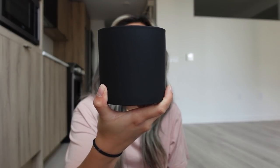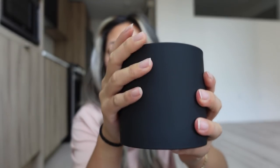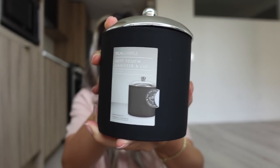And then from HomeGoods, I got this. I want to see how this looks. This is called the Soft Touch Canister, and if you guys can see, it's kind of this matte black, and it just feels very smooth. Like you guys saw in my apartment tour video, I want the bathroom to be as minimal as possible, so I'm thinking in terms of the countertop, I'll have a small vase with some fake flowers, and then this is where I think I'm going to put all of my floss, but I'm going to keep the price tag just in case I want to return it. But I just kind of want to see how it looks. I just think it looks so nice and sleek.